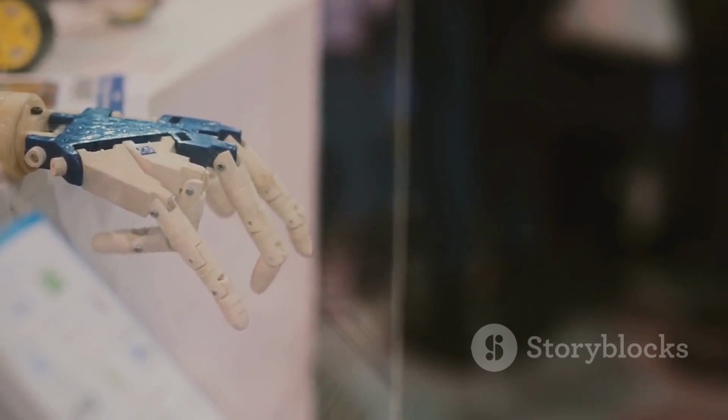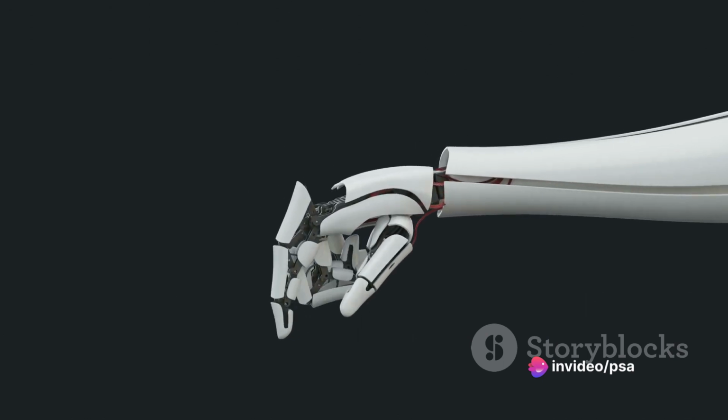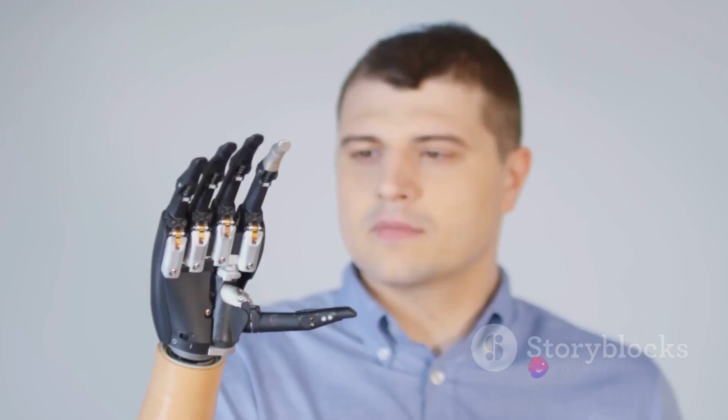Imagine having a prosthetic limb that doesn't just move, but also feels. It's not just about making the movements, it's about experiencing the world through that limb, feeling the warmth of a loved one's hand, the coolness of a breeze, the pressure of a handshake. That's what this technology is aiming to achieve.